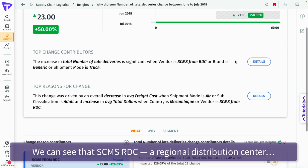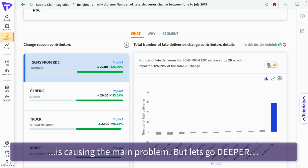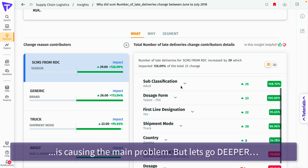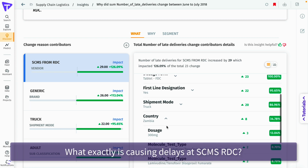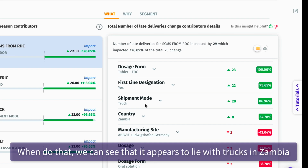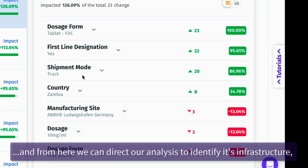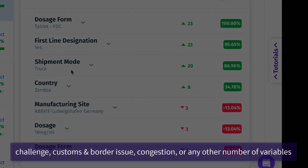We can see that this particular vendor, SCMS RDC, a regional distribution center, is causing the main problem. But let's go deeper. What exactly is causing the delays at SCMS RDC? When we do that, we can see it appears to lie with trucks in Zambia. And from here, we can direct our analysis to identify if it's an infrastructure challenge, customs and border issue, congestion, or any other number of variables.